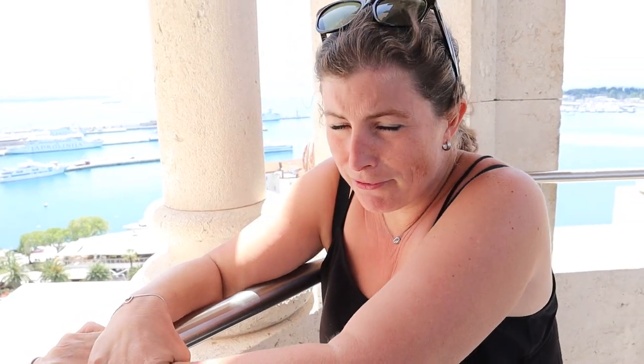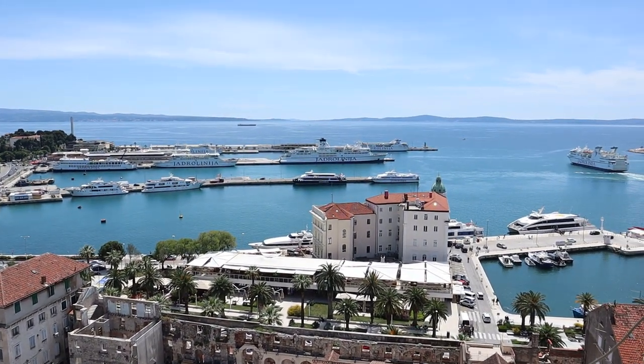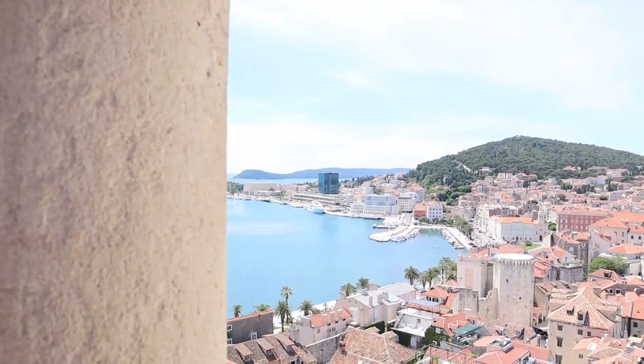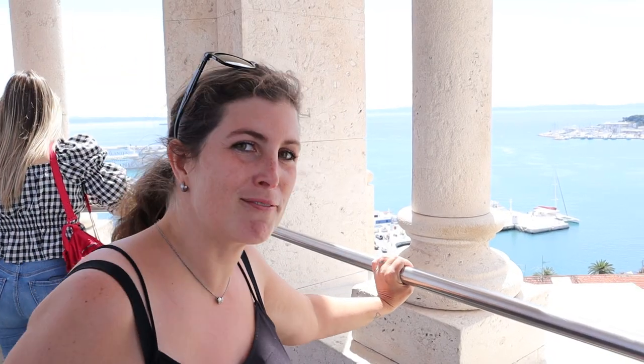How many? 175 steps. And we are rewarded with this view. And now we will go down the 175 steps again. But yeah, it's also the big five in the Diocletian's palace that you have to see here in Split.